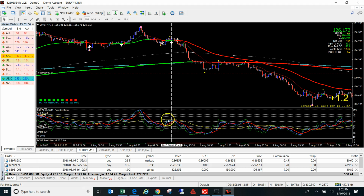Okay. So you come down here, you can see the blue line. It respected this market baseline. It didn't push above it. And what did it do? It crossed down below the red. The blue crossed down below the red. So no, you don't want to buy, but this was a good signal, this arrow right here, because this is where the blue line crossed below the red, and you got the signal up there.